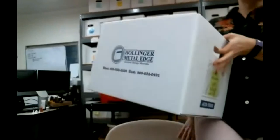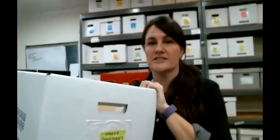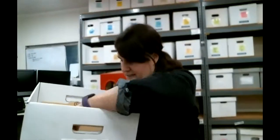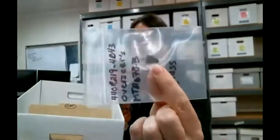So all of the glass from the past excavations at the overseer's just fits in the front part of this box. It doesn't even fill it, it's maybe a quarter of a box. And finding pieces like, do you see this one tiny one right there, right on top of my finger? That's about typical for what we're getting.